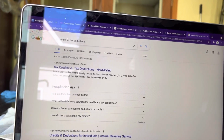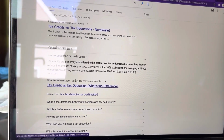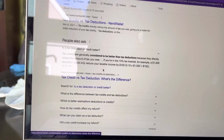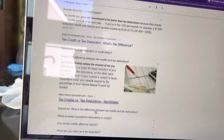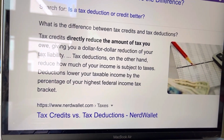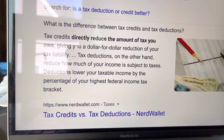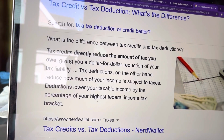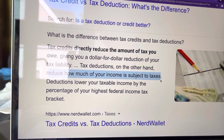Tax credits versus tax deductions. Tax credits directly reduce the amount of tax you owe, giving you a dollar for dollar reduction. Tax credits are generally considered better than tax deductions because they directly reduce the amount of tax you owe. If you're in the 10% bracket, for example, a $1,000 deduction would reduce your taxable income by the percentage of your highest federal income tax bracket. What does that even mean? So tax credits reduce the amount of tax you owe, while a deduction reduces how much of your income is subject to tax.